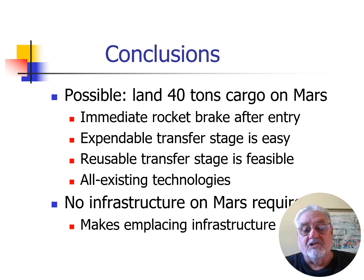All right, conventional wisdom aside, yes, it is feasible to land 40-ton cargo payloads on Mars with no infrastructure to receive them. You're landing in the dirt, all right? You're going to do immediate rocket braking after entry. The expendable transfer stage is an easy thing to design. Reusable is feasible, but I don't know. That one is a tougher design. But basically what I looked at here were all existing technologies that did not push the state of the art very hard. So you're not going to spend yourself into oblivion trying to make advanced technologies work. You're going to be able to put Tinker Toys together and do the mission. That makes the likelihood of success much higher. I assume no infrastructure on Mars because this is the means for emplacing that infrastructure on Mars. That is what I was doing here.